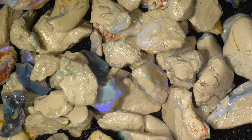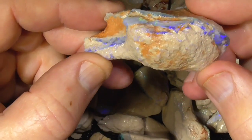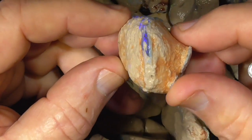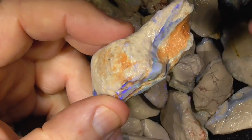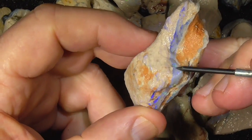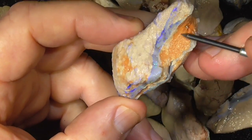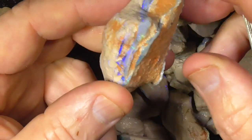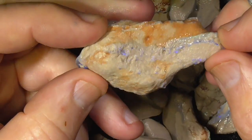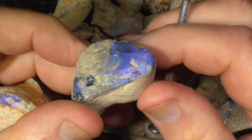Alright, I've zoomed in there. First of all, you probably want to see this biggest piece. Quite spectacularly bright colours, but as you can see, it's got the sand amongst it. These have been the cracks where the opals come in. But it's interesting sort of material. This other piece, that may cut a stone.